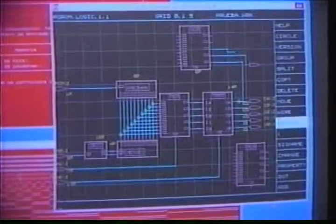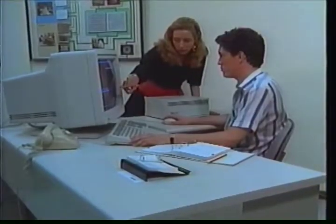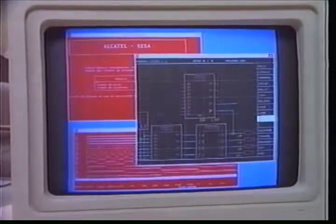And also, because we need to sell the product to different users in different countries, we need to be able to use common interfaces and common or compatible operating systems. That means that standardization and DECwindows is one part of the standardization.